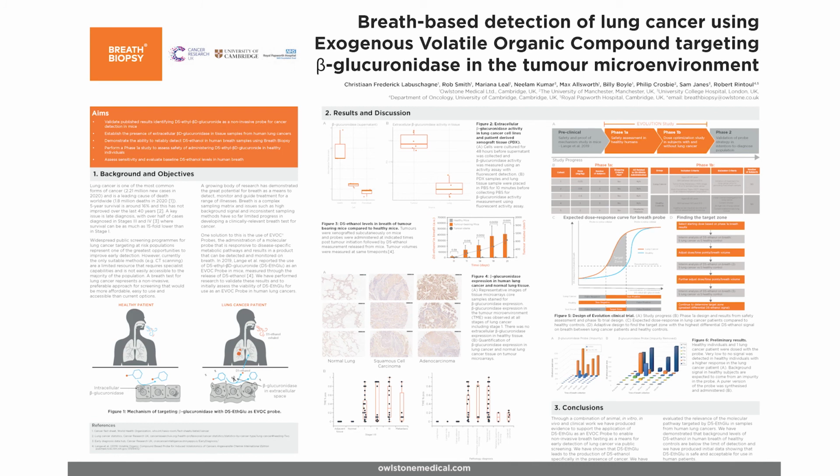A new purer version of the probe has now been synthesized and administered to 6 more lung cancer patients to date. In conclusion, through a combination of in vitro, in vivo, and clinical work, we've produced initial evidence to support the application of D5-ethylglucuronide as an EVOC probe to evaluate non-invasive breath testing as a means for early detection of lung cancer. We've shown that D5-ethylglucuronide leads to production of D5-ethanol in the presence of lung cancer. We've evaluated the relevance of the molecular pathway targeted by D5-ethylglucuronide in samples of lung cancer and have early data showing that D5-ethylglucuronide is safe and acceptable for use in patients.